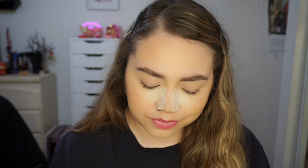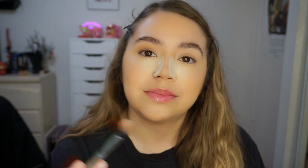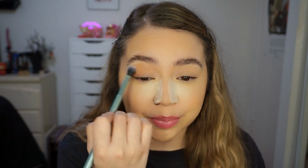I'm gonna take Villa. It's a very light brown. It's gonna be a very simple look. Oh, that's actually, okay. That was a lot more pigmented than I thought it was gonna be. It did not look very pigmented in the pan, but it definitely was a little bit more pigmented than I thought.